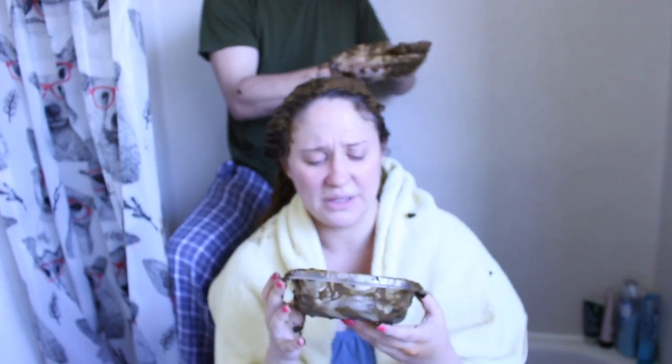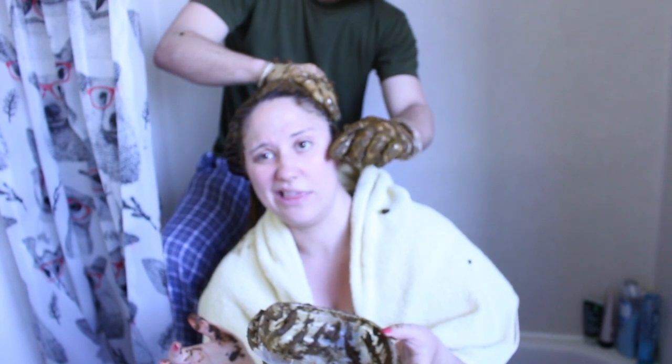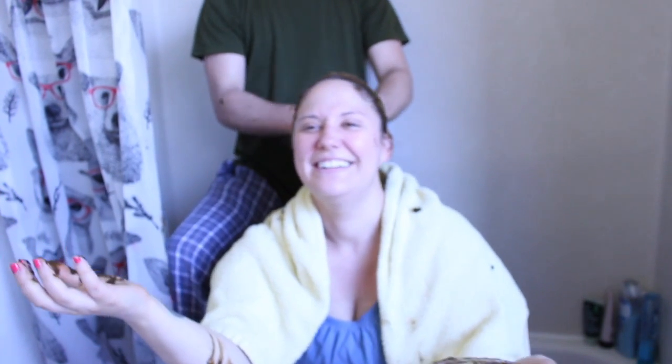Woo! Yeah, no, and this is the consistency it's supposed to be. Thick gloop. Let's pray I coated my head, my hairline, and my ears with Ultra Balm enough. It's everywhere! I'll have you all know I've never dyed anything before.